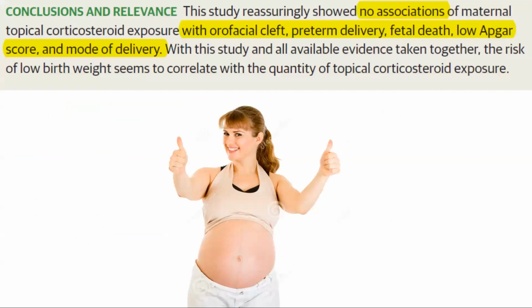The good news is there was no association with orofacial cleft, with preterm delivery, with fetal death, with low APGAR score, and with mode of delivery. So topical steroids, pretty good option for the most part. And if you want, you can just stick with triamcinolone 0.1% ointment. That's like the workhorse of dermatology. It's mid-potency, so it should be safe. Give people big tubs of it.